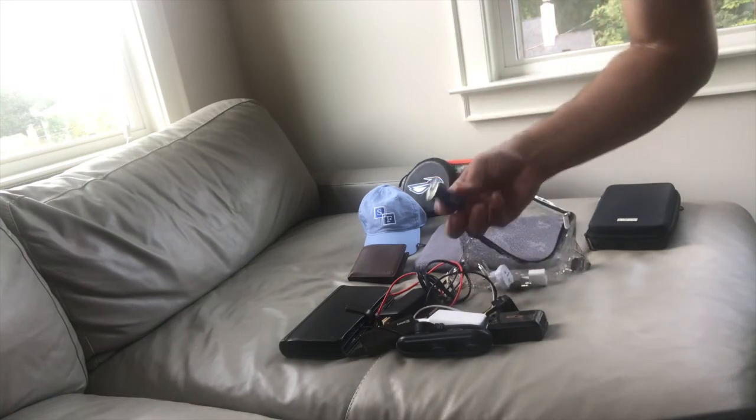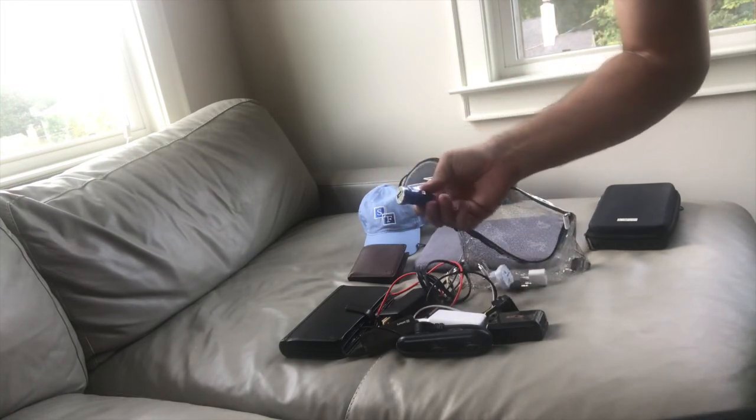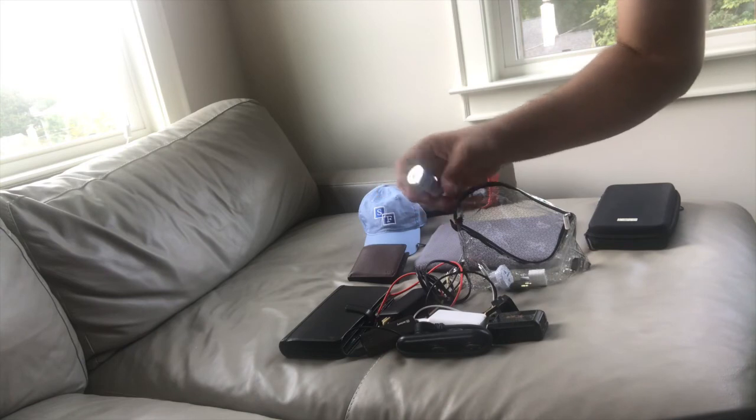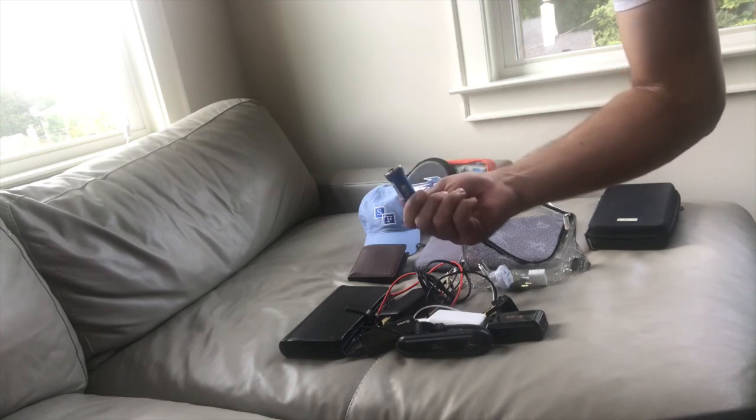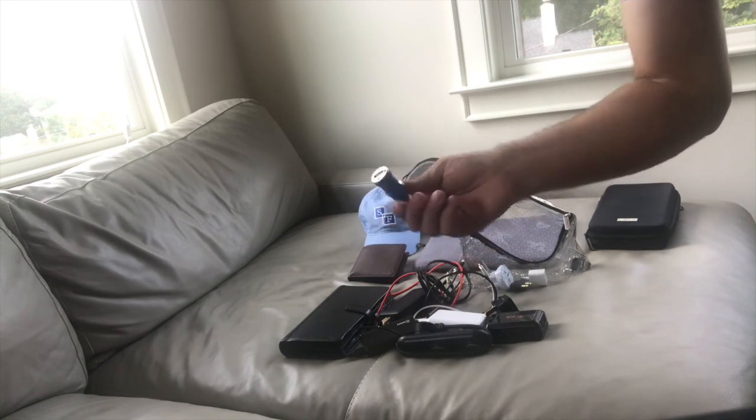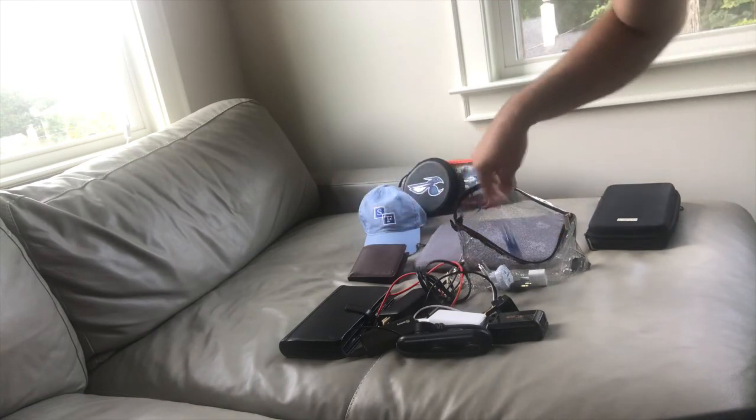Finally, I bring a car charger, so if I'm traveling with a rental car and I need power, I can just plug that right in. I don't have to worry about paying $15 for this at a rental car counter. I can just carry this one that I probably got for about $1 off of the internet.